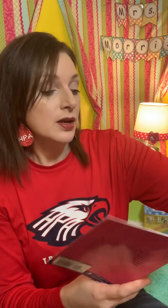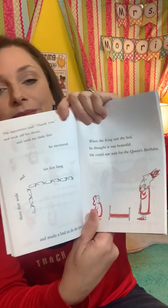The king said thank you to the queen. He told the prime minister, who told the chief carpenter, who told the apprentice the bed must be 3 feet wide and 6 feet long to be big enough to fit the queen, including her crown, which she sometimes liked to wear in her sleep. The apprentice said thank you and took off his shoes, and with his little feet he measured 3 feet wide and 6 feet long and made a bed to fit the queen. When the king saw the bed, he thought it was beautiful. He could not wait for the queen's birthday.